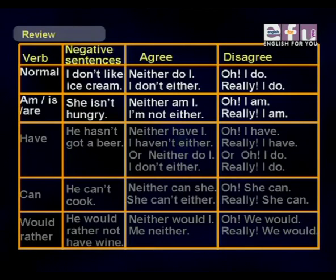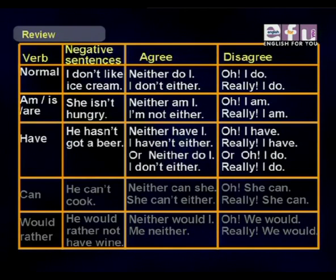When your verb is am, is, or are, for example, she isn't hungry, you can agree by saying, neither am I, or I'm not either. Disagree by saying, oh, I am, or really, I am. When your verb is have, he hasn't got a beer, you can say, neither have I, or I haven't either, or neither do I, or I don't either.